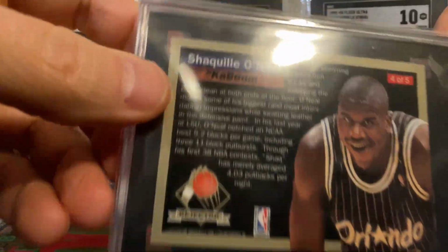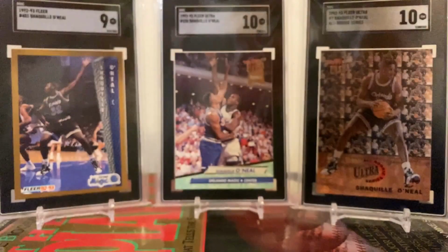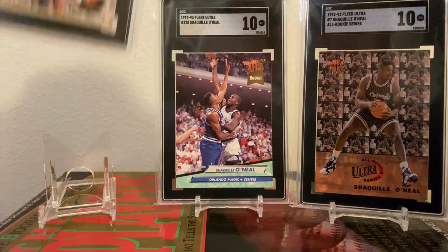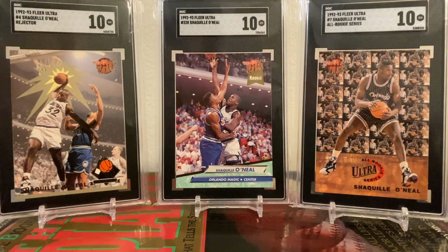By the way, check this out. Kaboom! Whoa, this is the original Kaboom right here. Some people are into modern Kabooms. Not my thing, but for those who are, that's cool.